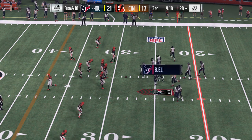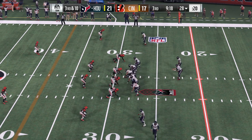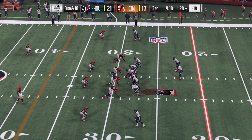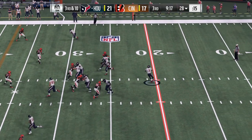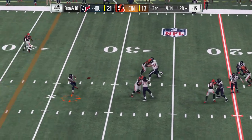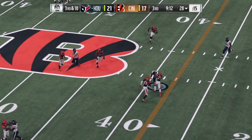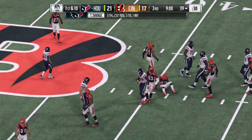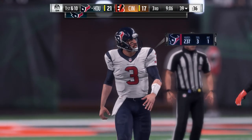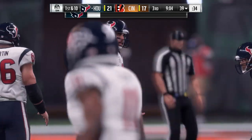The Texans on third down. They've converted just 2 for 6 thus far. This is third and 10. Savage from the shotgun snap. Drops it to Blue, complete. And he's got the first before he's brought down at the 39-yard line. A pickup of 11 and a Texans first down.